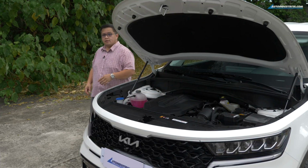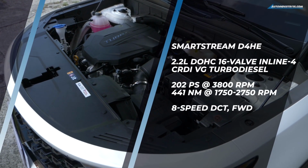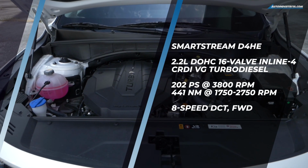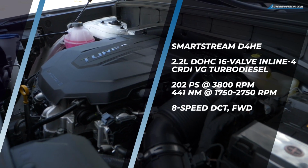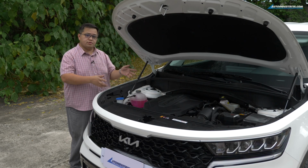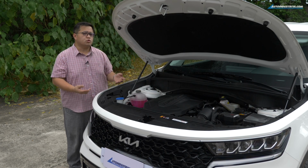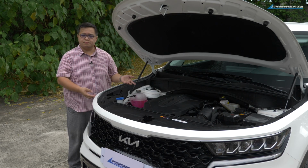So here's the engine bay of the all-new Sorento. I mean, it's a 2.2-liter turbo diesel, and it's got an 8-speed dual-clutch automatic transmission, driving the front wheels. Yes, it's front-wheel drive only. There is no all-wheel drive. Now, in terms of performance, this turbo diesel, and I say turbo diesel because there's a turbo right there in the back, it makes 202 horsepower and 441 Newton meters of torque.